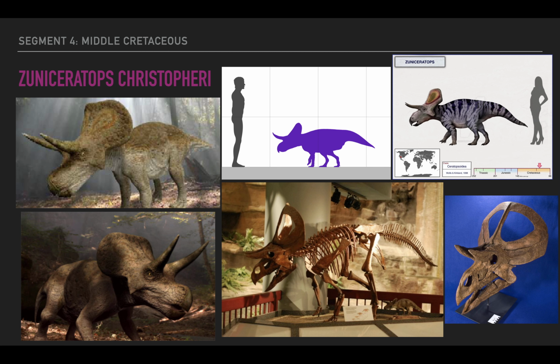Are you happy with Zuniceratops? One last quick thing. I did appreciate how they made the youngsters look like babies, where it didn't look like they were just shrunken adults. I just appreciate how this documentary shows ontogeny.